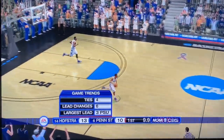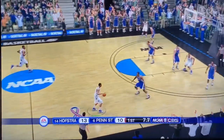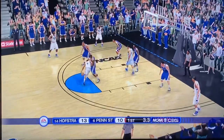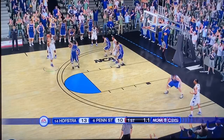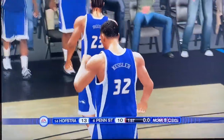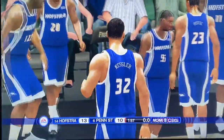This one has been back and forth throughout, as you can see right there. Six lead changes, four ties. Biggest lead of the ball game is three. Let's see what Penn State does here before the break. They shoot the three to tie it up, and they miss. Samuel has been shooting almost every shot for them. So we are going into the break with the 14 seed up 13-10.